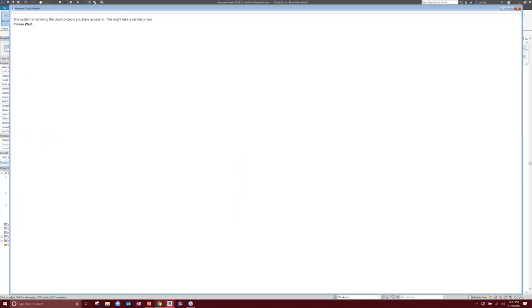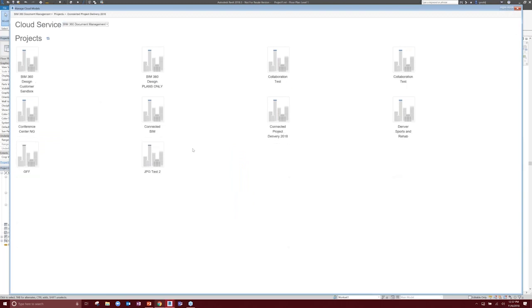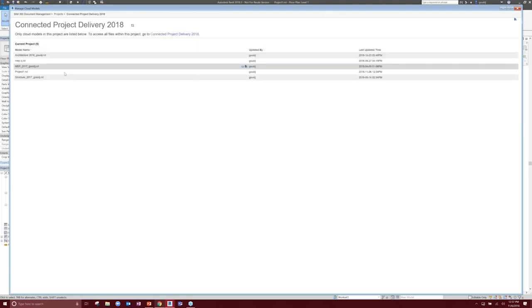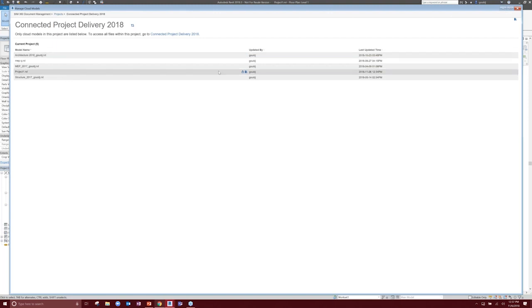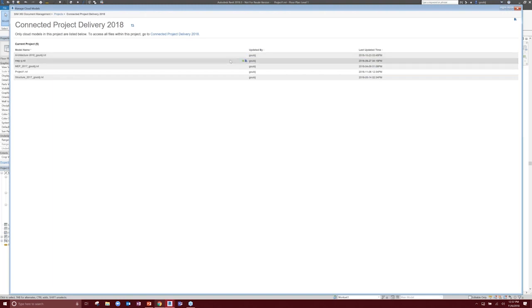I'm going to find the project that I was in, and I believe that was called Connected Project Delivery 2018. I'm going to select it, and take a look at all my RVT models that are inside here. Graphically, it's going to tell me that these are all the Revit files you have in here. Here's the one that I just created 2 seconds ago called Project 1 RVT. And as I hover over some of these, in the middle almost, you'll see a green check mark. What a green check mark indicates is I've published the latest and greatest.